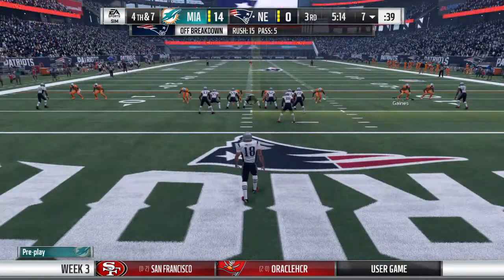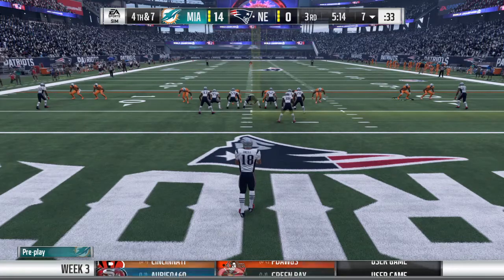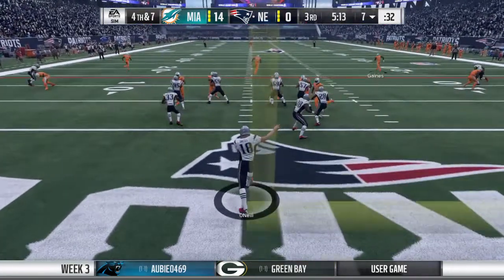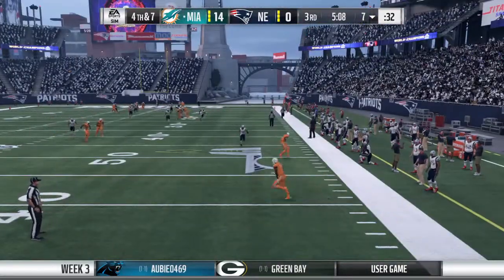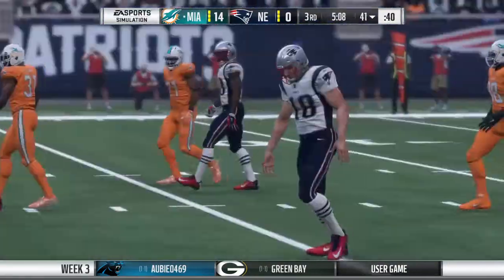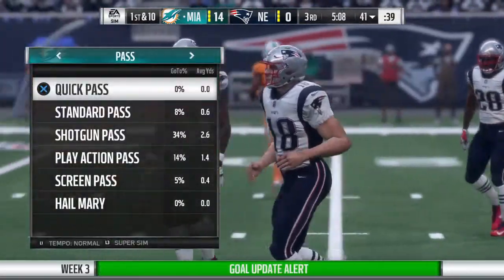The Patriots send out their punter. He's been one of their few bright spots so far. And this is away, and I don't think Landry will get a chance to return here. And the punt goes out of bounds. Where will they put it? They'll put it just inside the 45-yard line.